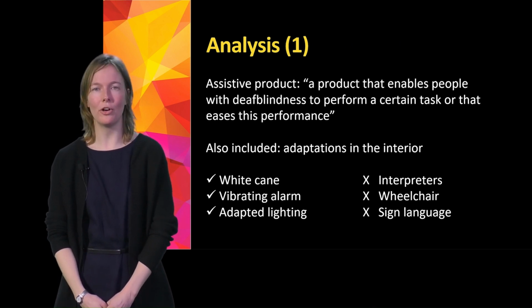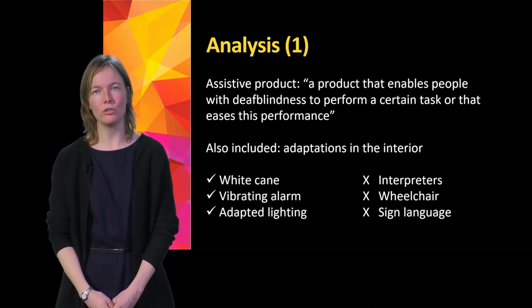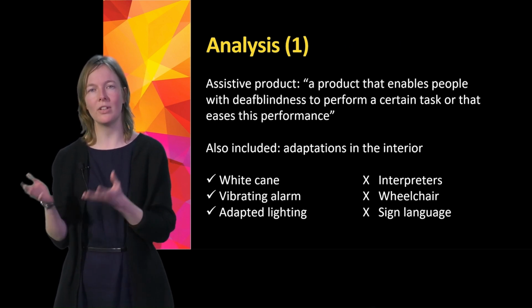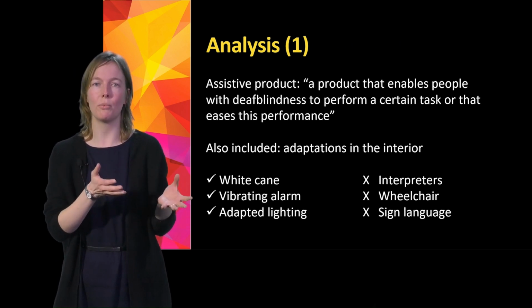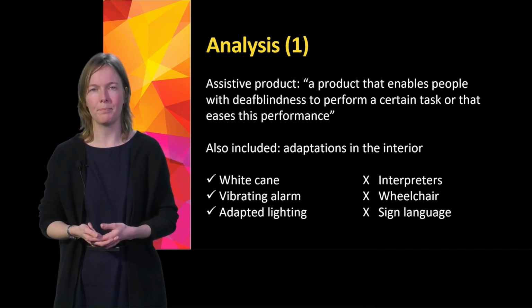And the next slide is called Analysis Part 1. We define an assistive product as a product that enables people with deafblindness to perform a certain task or that eases this performance. We also included adaptations in the interior because the borderline between adaptations for which an assistive product was needed and adaptations for which this wasn't needed wasn't always so clear. So we decided to include all adaptations in the interior.